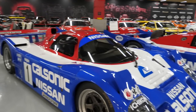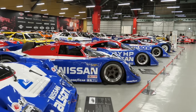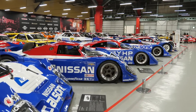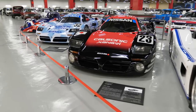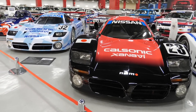Whole lineup of prototypes which they kept on improving year after year, similar to what Toyota was doing as well. And I think Toyota and Nissan were the only two manufacturers that were really pushing hard to try and win in Le Mans. But this is what every Gran Turismo fan needs to see.